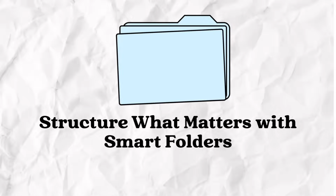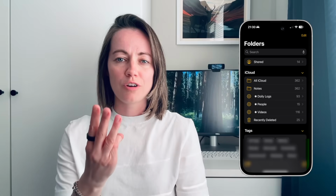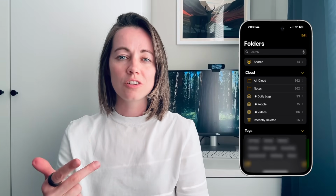And lastly, this brings me on to the use of smart folders, which I don't use too many of. I have intentionally kept this minimal to just 3 smart folders, and they are called Daily Log, People, and Videos. The Daily Log smart folder is set up to simply pull in all of my notes with the Daily Log tag for the last 3 months since I've started managing my daily logs digitally.